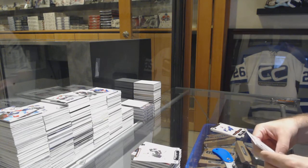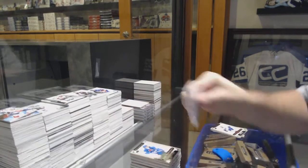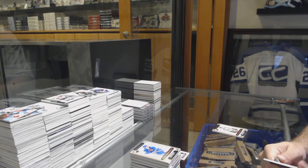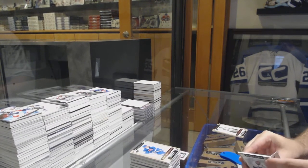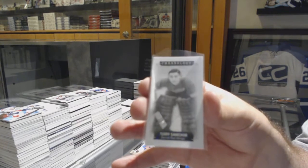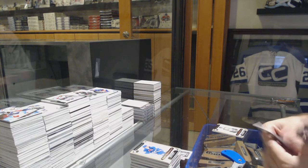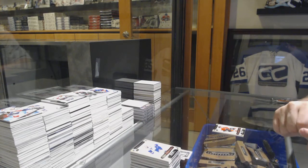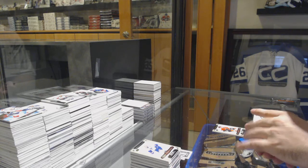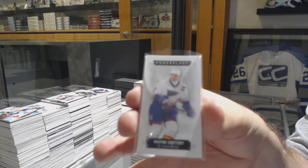We've got number 260, Marty McSorley for the LA Kings. I'm curious how soon it's going to start raining here. For the Red Wings, Terry Sawchuk. Terry Sawchuk for the Red Wings, number 260. Ooh, I like this one. Blank back. Blank back. Number 260 for the Blues, Wayne Gretzky.